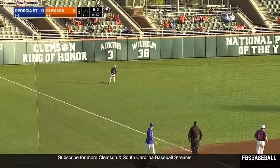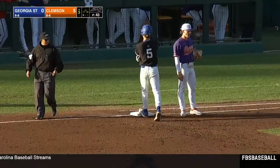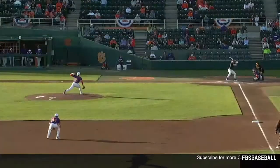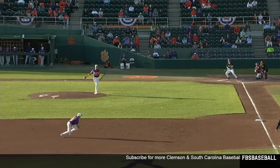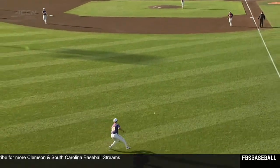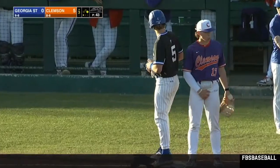But Donahoe able to go the other way. Second hit so far in game two for the Panthers. They've got a one out base runner. Just a great job by Donahoe taking a pitch that's up and away and just serving it, letting it get deep and serving it in or down the left field line.